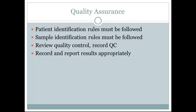Sample identification rules must be followed, so always label your samples right away after collection. Review quality control and record the quality control in the records. Record and report results appropriately and accurately.